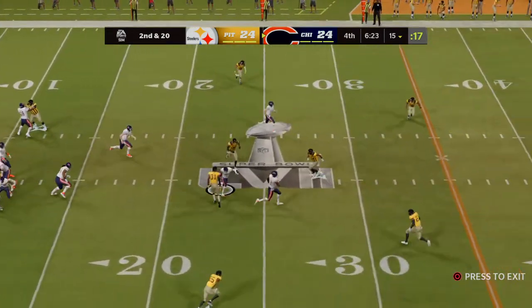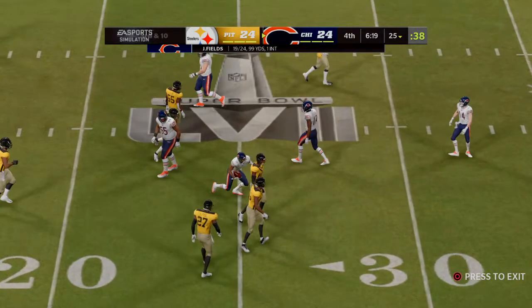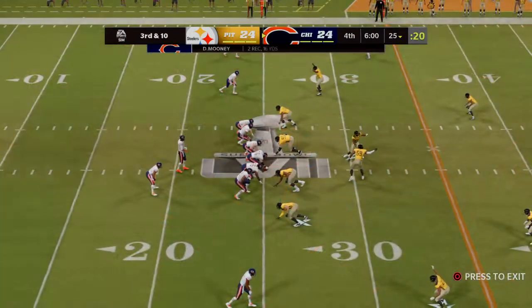To try again after the sack. Fields. They showed off a nice juke of the defender before the next wave could bring him down. They'll wind up getting 10 back as that sets them up for third down.